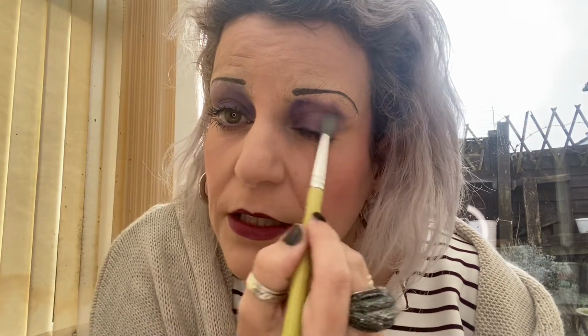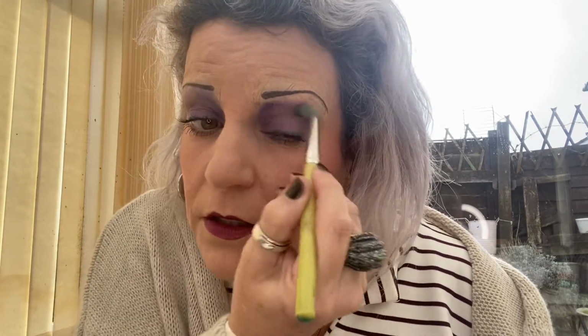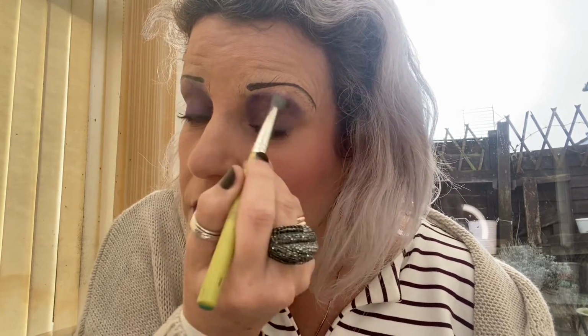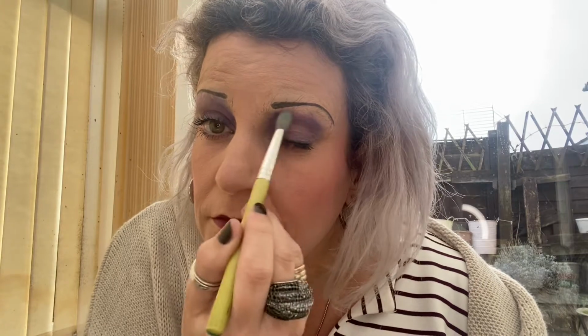So simple as that, just one colour all the way over. And a nice soft shape all the way around the eye, so make sure you go underneath as well with that one colour. Whether it be blue, green, browns and like burgundies was quite popular as well in the 70s. As I say, loads and loads of little different trends going around within that era.